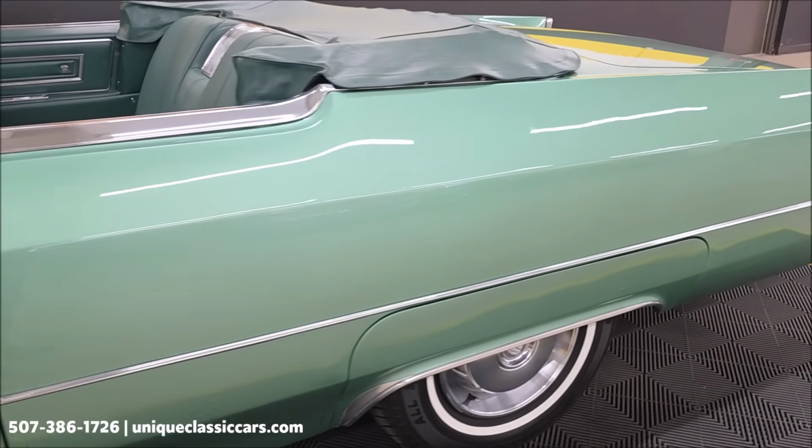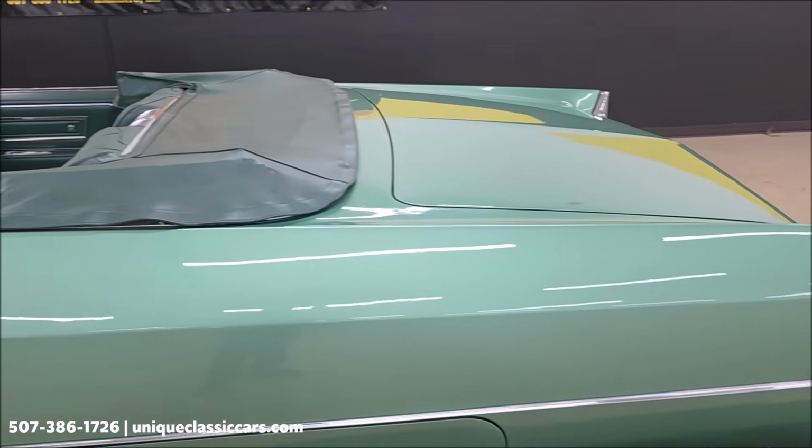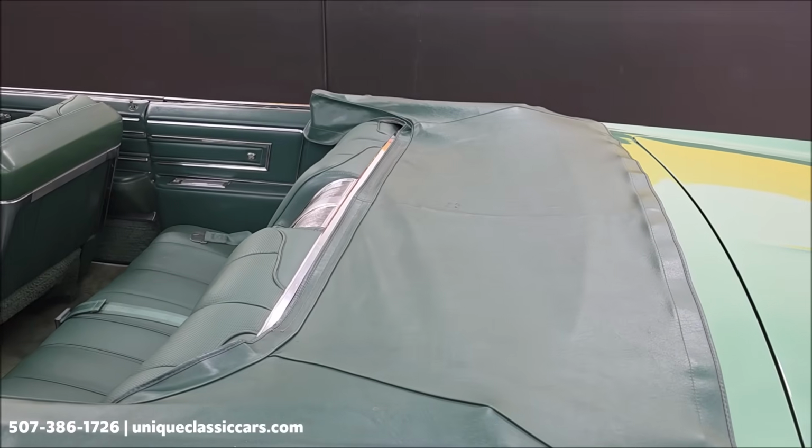Again, free of any major nicks, dings, or scratches. Convertible top cover fits nicely.